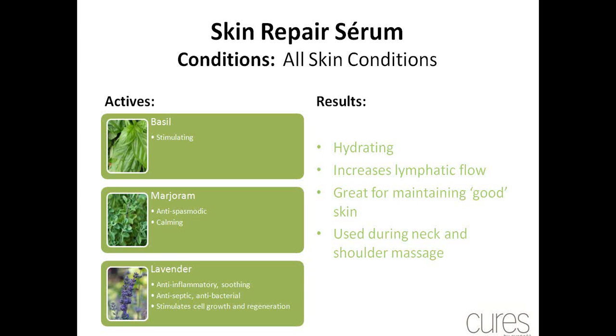Skin Repair Serum is something that we can use either directly on the face, or we can use this on the décolleté area. Anytime that we're doing a décolleté massage, we'll always use this on that area to help put all of those really good nutrients back into the skin. We're using basil, marjoram, lavender, so really great for helping to increase the lymphatic flow, real hydrating ingredients in here as well.